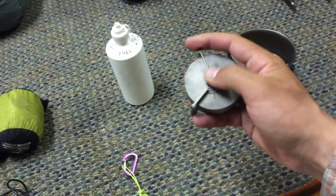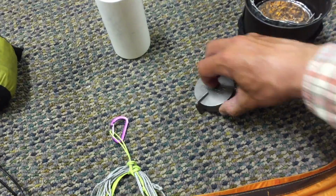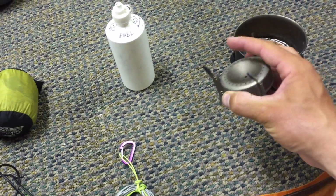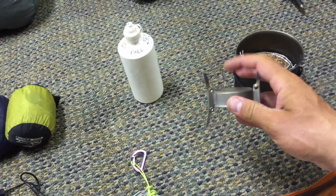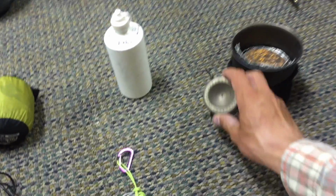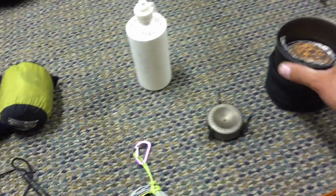I know some people were warning me that it's kind of finicky, but it's been really handy. And you can see these little things fold up, so they form pot supports on the top, which gives you a nice little place for your fuel to burn. And on the bottom, you can actually dig these spikes into the ground and make a really stable surface for the stove, so you're not going to have this tipping over when it's on there.